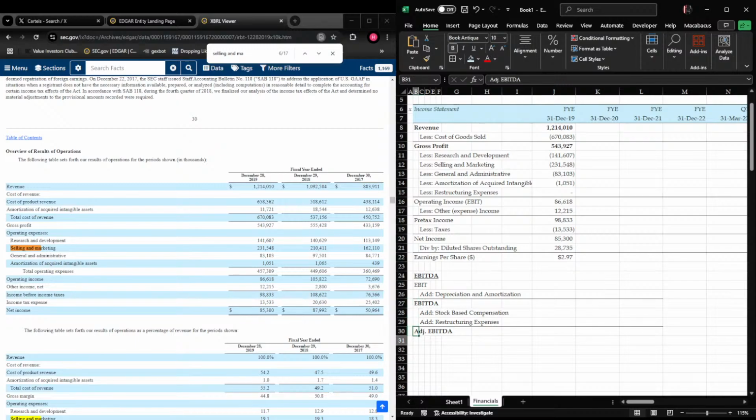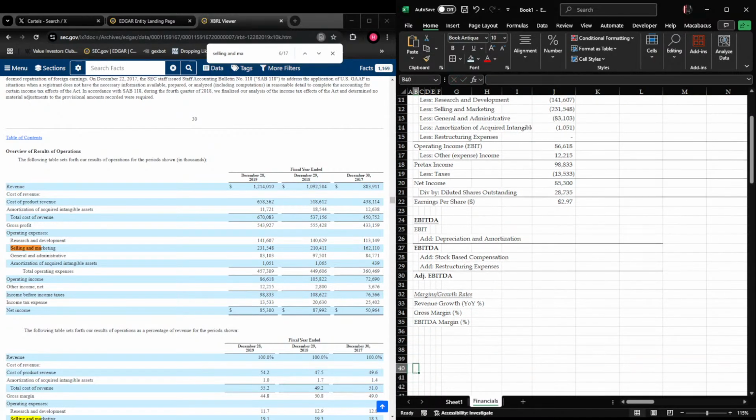And let's see here. We'll do margins and growth rates. Boom. We'll do revenue growth, right? We'll do gross margin as a percentage. We'll do EBITDA margin as a percentage, or maybe we'll change that to adjusted EBITDA. And we'll do OpEx as a percentage of revenue.